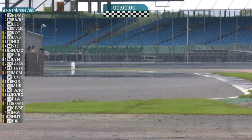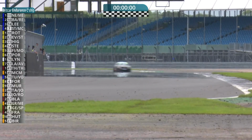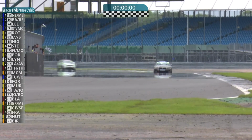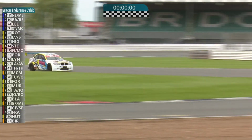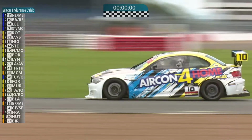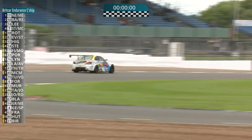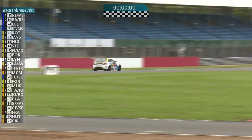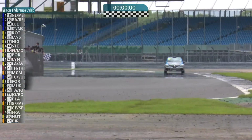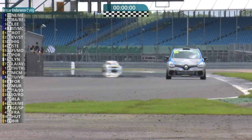52 minutes, 5.232 seconds their winning time. 21 laps completed. We await second place to come through, which will be the number 10 BMW. Here comes Ollie Reuben in the car, started by Simon Baker. They're beaten for the first time in Britcar Trophy this season, sliding through the final corner in celebration. And it's going to be second place, second in Class 1 for the BMW 1 Series.